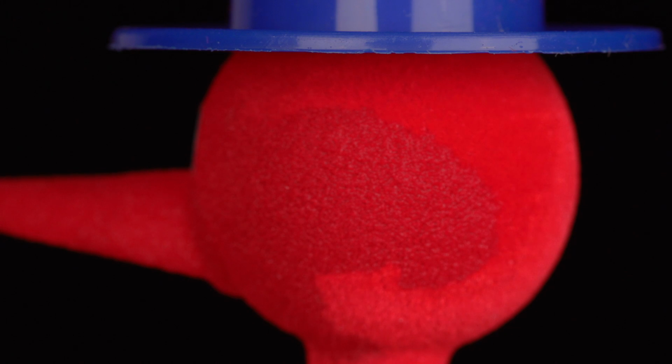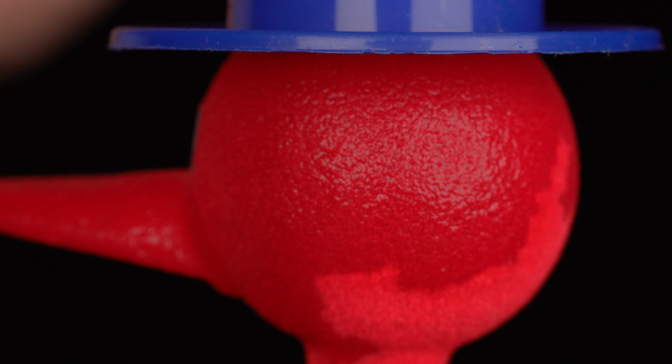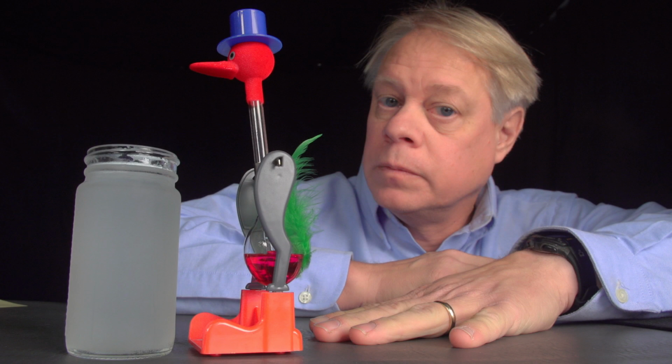If I now turn the bird around, you can see that the water has spread to the back. As I continue adding drops on the beak, the saturated area on the back increases. When this water evaporates into the air, it removes energy from the bulb as heat. This lowers the temperature and begins the condensation of the vapor, which starts the cycle as I showed you with the compressed air. As long as the head is wet, the bird will drink.